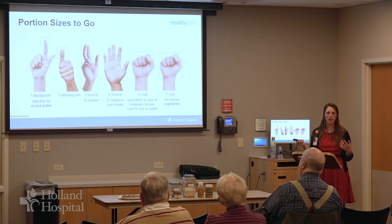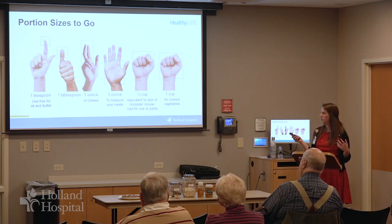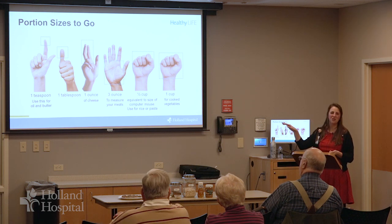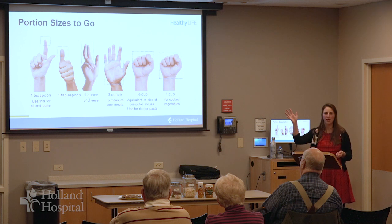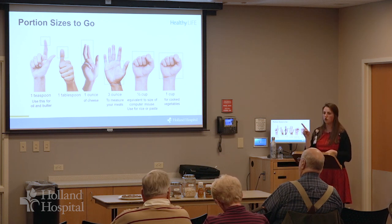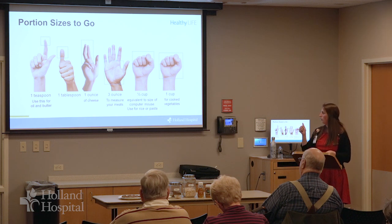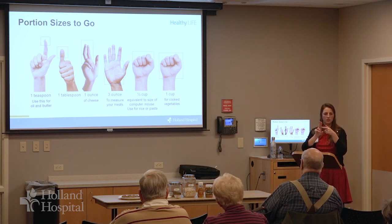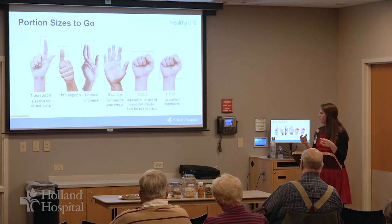Portion sizes to go. It's not always easy. For instance, if you're at a holiday gathering, it's not always as simple to picture portion sizes with actual measuring cups. So this is showing you just an example of what it would look like with your hand. So 1 teaspoon is typically about the tip of your pointer finger, and that would be the serving size for oils and butter. 1 tablespoon would be the tip of your thumb. 1 ounce of cheese is mainly just the top of your 2 fingers. And you can think about string cheese. That's typically going to be about that size.